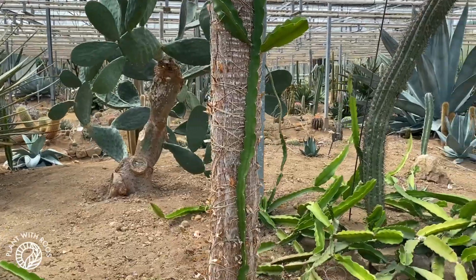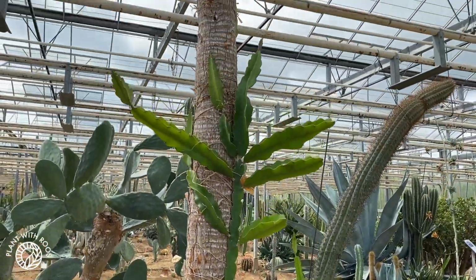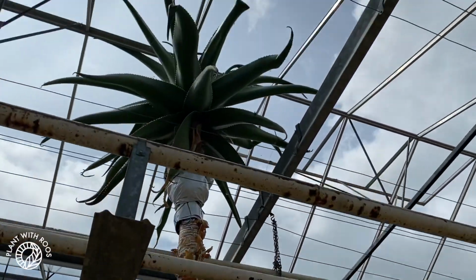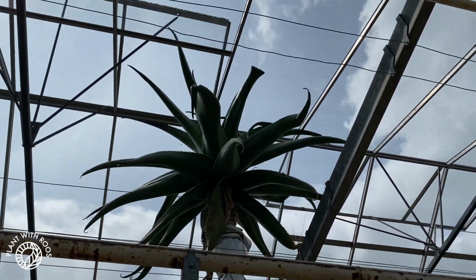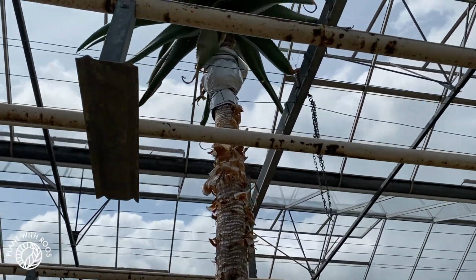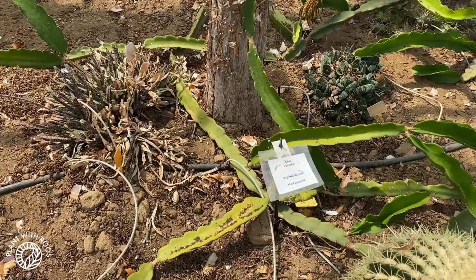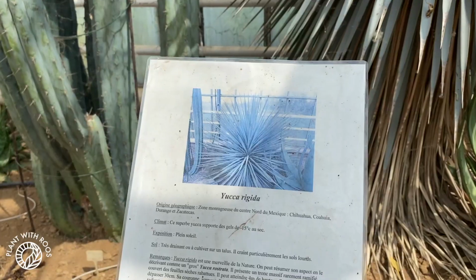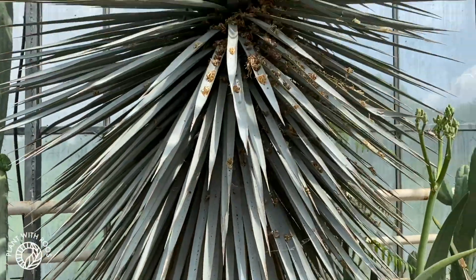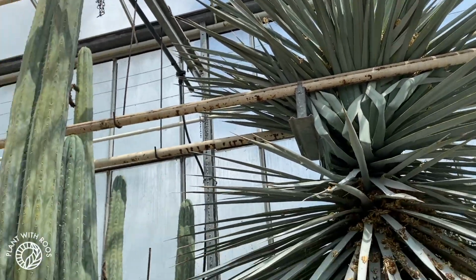They seem to be climbers. Look at all the aerial roots growing onto the other plant. And the one that is going up to the ceiling is an aloe. It's literally almost outside. So I wonder how they're going to do that. Aloe vaombe from Madagascar. My boyfriend is very interested in yuccas, and this one was climbing in between the pipes up to the ceiling. Very funny to see.